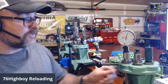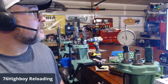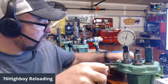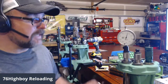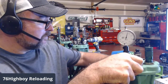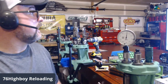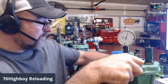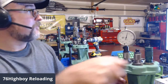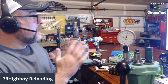There we have one a thousandth under. Three thousandths under. Three thousandths under. Almost four thousandths over suddenly. So we just saw in the Federal that we have quite a bit of gap there.